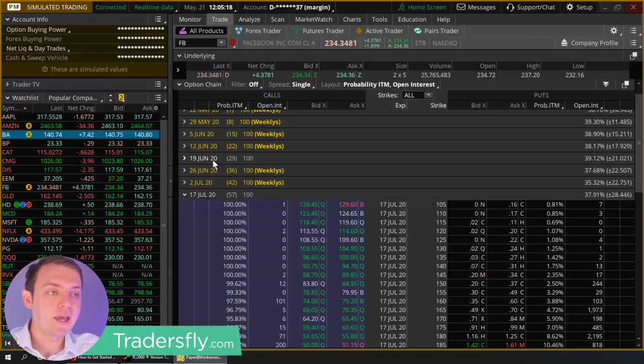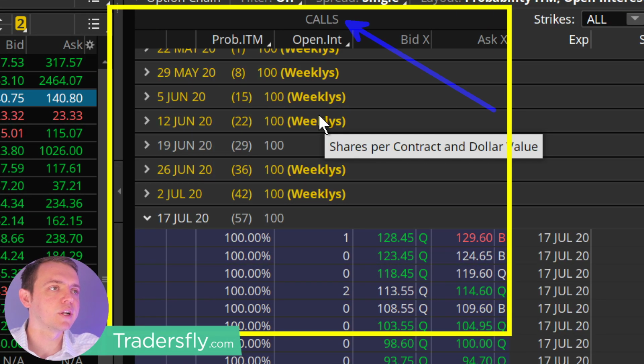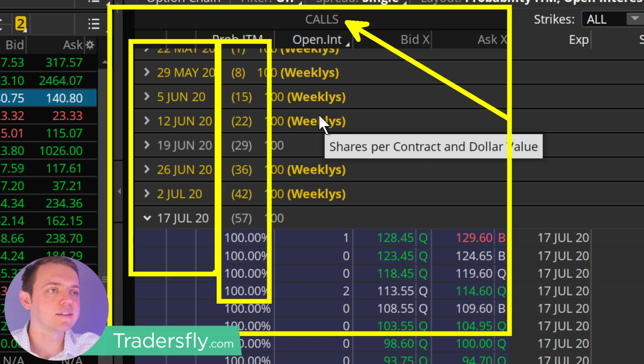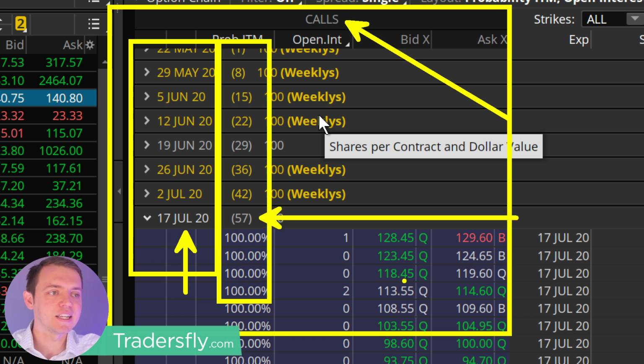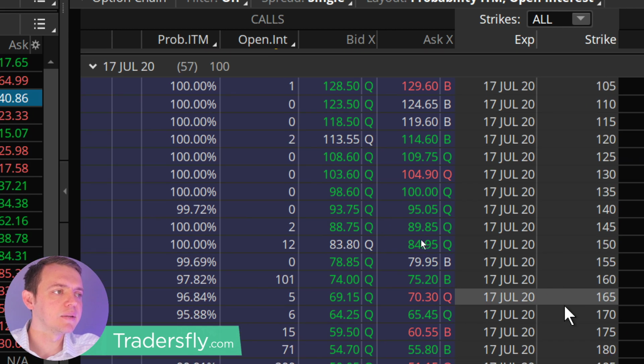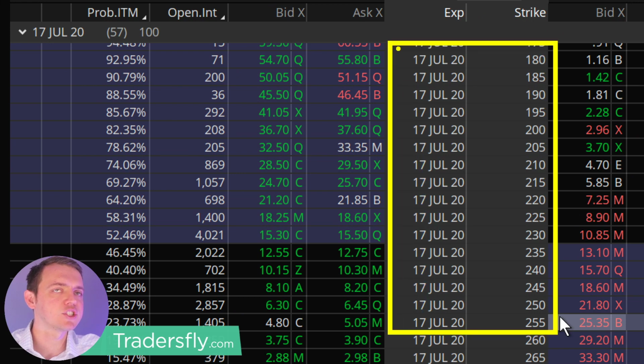Now, you could go ahead and look at the calls right here. Here are our calls. And right here, I have my days till expiration, and here is the date. So if I go July right now, that would be 57 days out. And as I scroll down, you'll see in the middle right here, I have strikes. So these are known as the strikes.